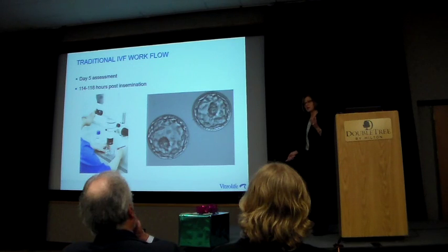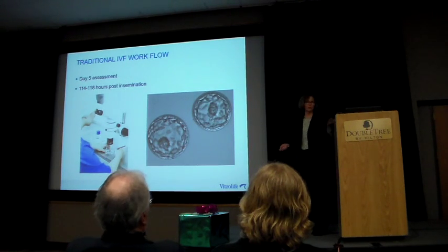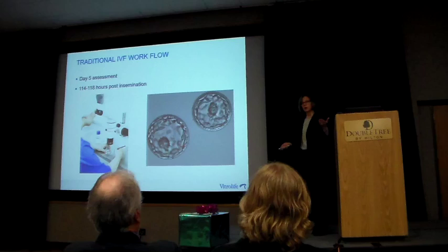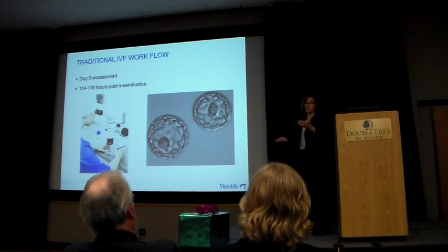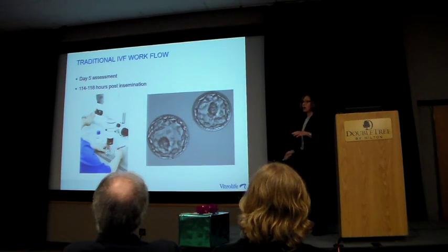Day 5 is also the day that selections are made. What embryo are we going to transfer? What 2 embryos are we going to transfer? What are we going to freeze? If there's surplus embryos, we like to maximize your money by putting embryos in the freezer for use further down the road. So a lot of decisions have to be made on day 5.